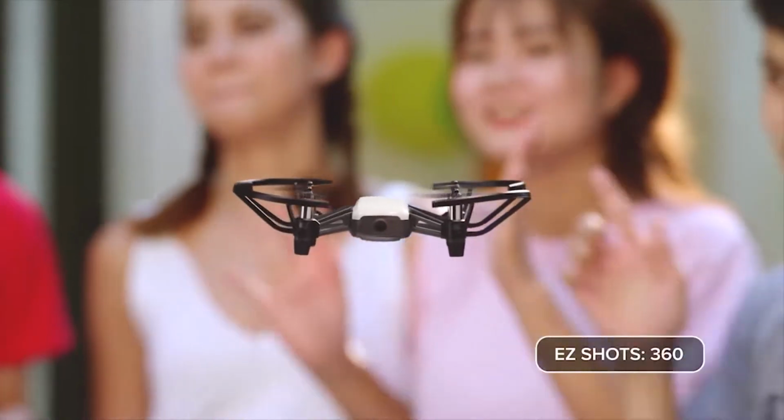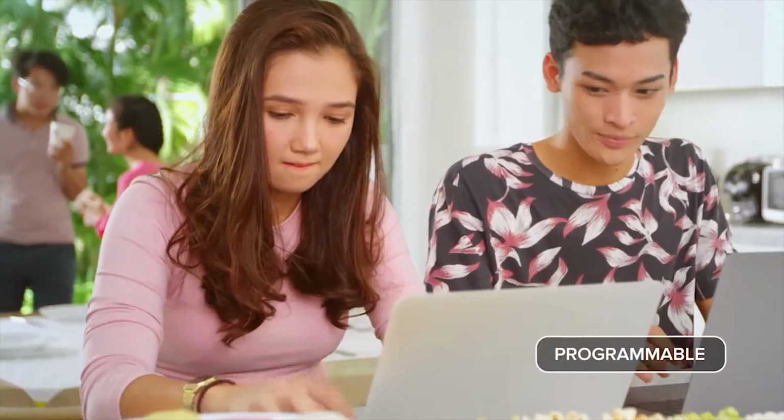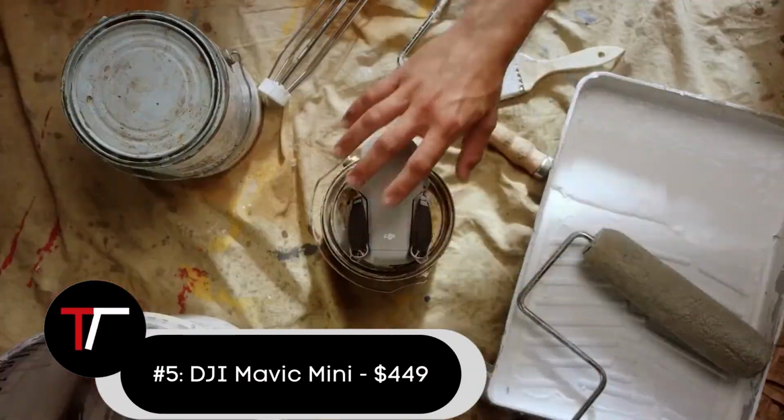The Ryze Tello is essentially a fun drone to fly on a calm day, to shoot at a fast chop, and to respond to intuitive inputs with ease. The limited range is rather restrictive, but it is the best starter drone to make sure you don't mind chopping video.